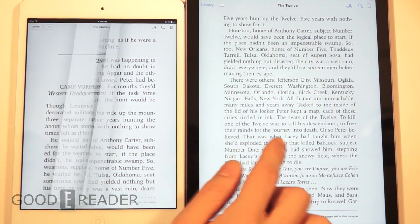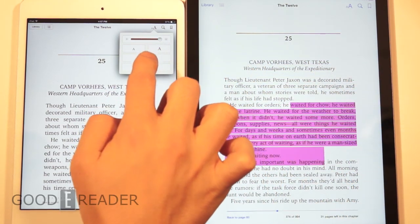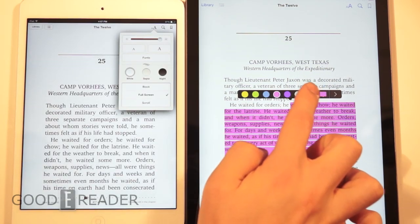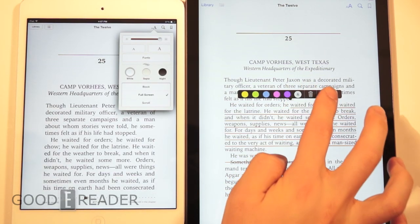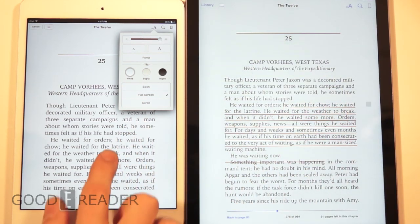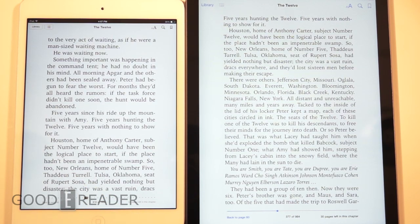Page turn, both have the same animation. There's ways to change fonts, text, themes, and of course make notes and underlines and everything in between. Okay, so you would figure that with a smaller screen size but the same resolution, it's a little bit more compact. I find that if you look at the text right here, I think it looks a bit better on the Mini with Retina.